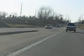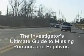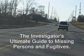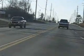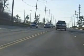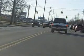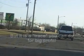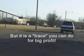I can teach you how to do this, and in fact, I do teach this in the Investigator's Ultimate Guide to Missing Persons and Fugitives on Disc 2. This is a skip tracing course. This is a course that teaches you how to track down missing persons and fugitives, or anyone for that matter, old friends, lost loves. On Disc 2, the first half teaches how to take this information the client gives you, and it's going to be what you might call a faux trace. It's not a real trace of a license plate, but it's going to come back with the accurate information, and the client's going to pay you for it.